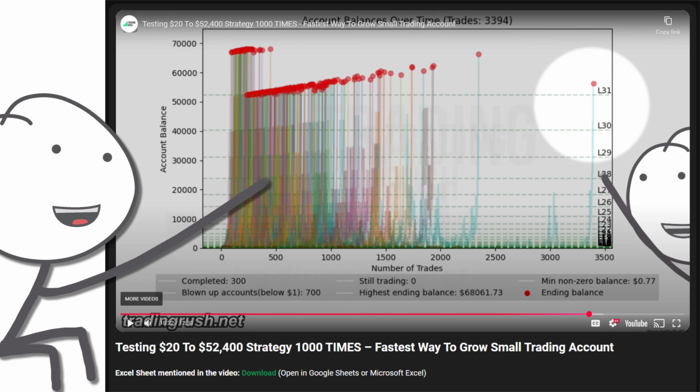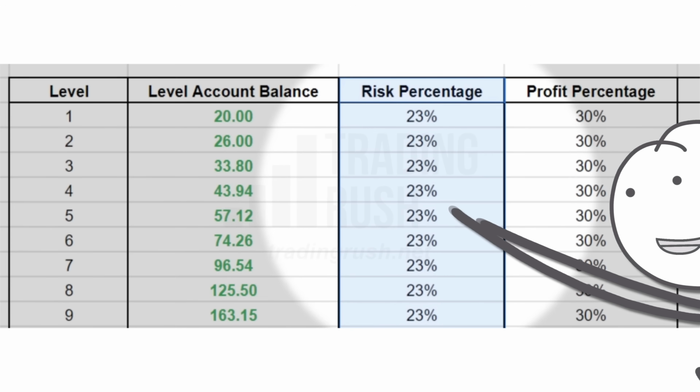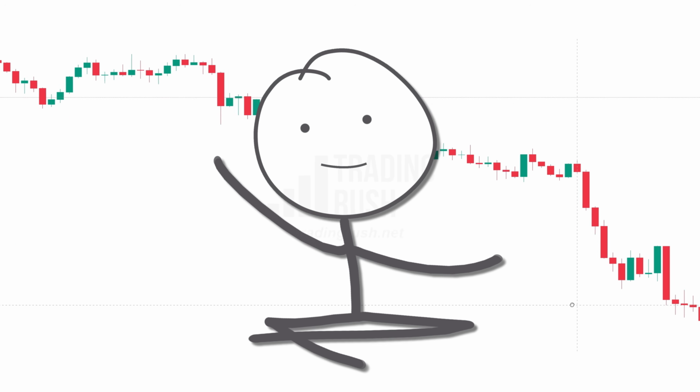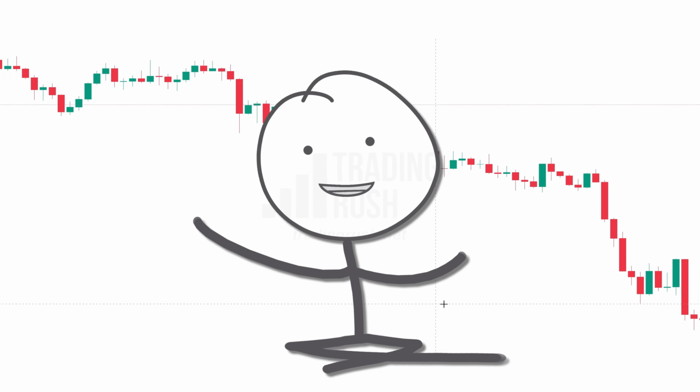When I tested this challenge with a medium to low win rate, then only 30% of the trading bots successfully made $52,000. That high risk doesn't work with medium to low win rate strategies. The thing is, even if you have a high win rate trading strategy, it can get a lower win rate in a bad market. And we don't know when the market is going to get bad.